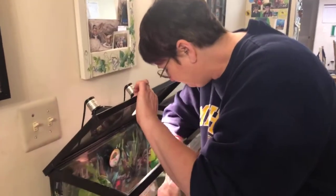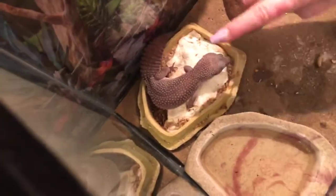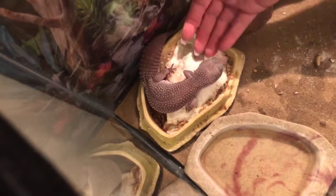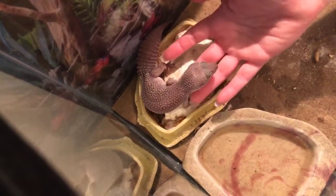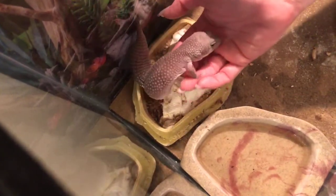Looks good. So let me see about getting our little Yoshi out. Of course, she needs fresh water. And there you are. She is called a blizzard. So you can see she is a solid purple color, instead of having the spots.